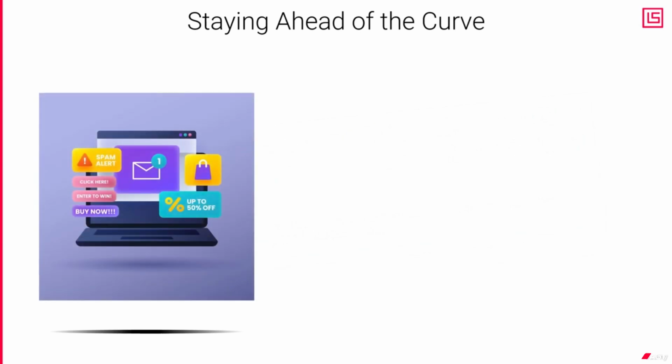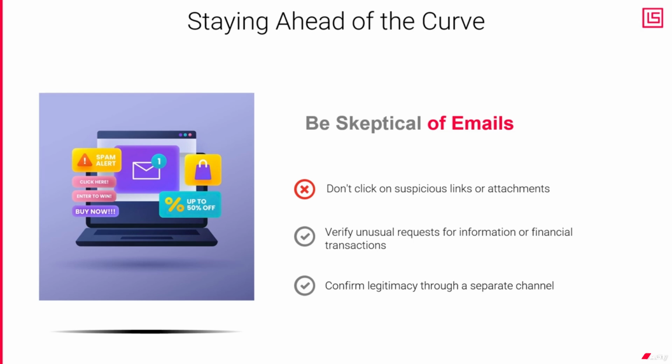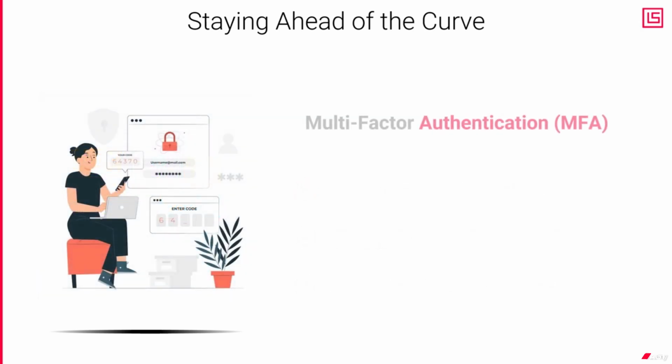Here are some crucial steps you can take to protect yourself from AI driven attacks. First, be skeptical of all emails, even those that appear personalized or urgent. Don't click on suspicious links or attachments, and always verify any unusual requests for sensitive information or financial transactions, regardless of who they seem to come from. Even if the email appears to be from a senior executive, it's important to confirm its legitimacy through a separate channel.